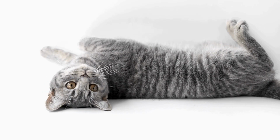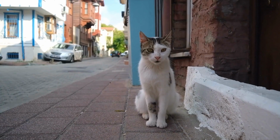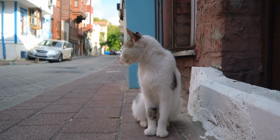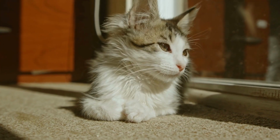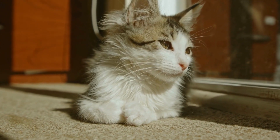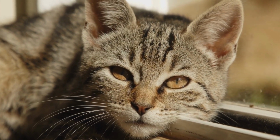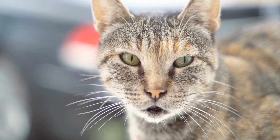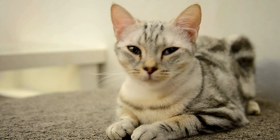Feeding patterns and portion control. Establishing a feeding routine is essential for your cat's overall well-being. Cats thrive on consistency, so it is recommended to feed them at regular intervals throughout the day. Portion control is equally important, as overfeeding can lead to obesity, while underfeeding can result in nutrient deficiencies. The ideal approach is to weigh your cat regularly and adjust the portion size accordingly to maintain a healthy body weight.